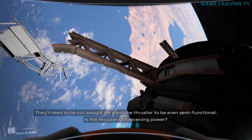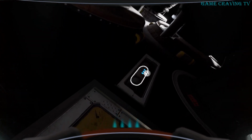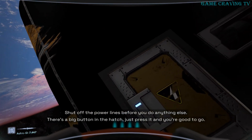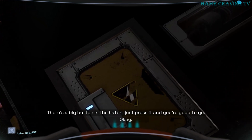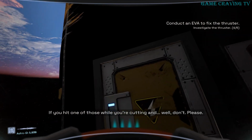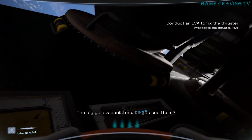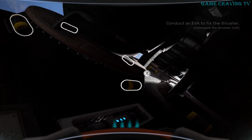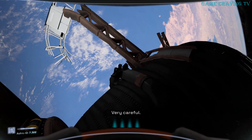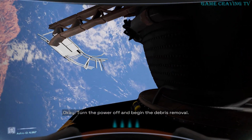Is the thruster still receiving power? It is. Shut off the power lines before you do anything else. There's a big button in the hatch, just press it and you're good to go. Okay. And watch out for the fuel canisters. If you hit one of those while you're cutting it, well, don't, please. What do they look like? The big yellow canisters. Do you see them? I see them. Don't worry, I'll be careful. Very careful. Okay. Turn the power off and begin the debris removal.